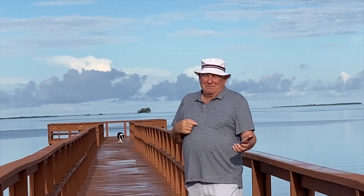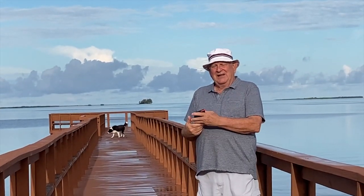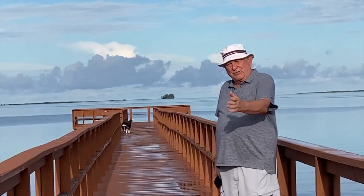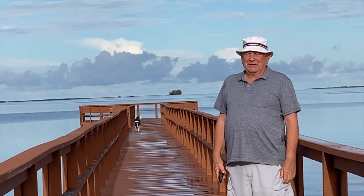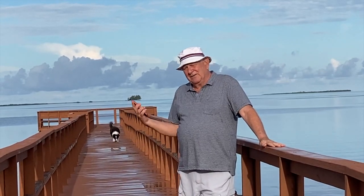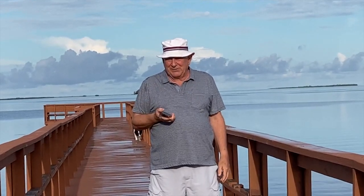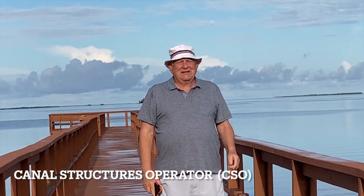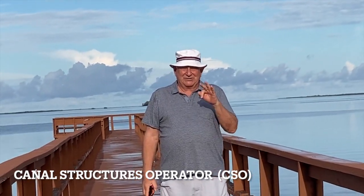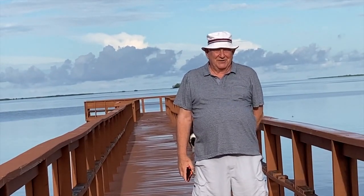Now, on our boat, we had bow thrusters, so we just had one person holding on at the stern, and whoever was driving at that time, usually me, used the bow thruster to keep the bow up against the lock wall. So once you secured your boat, you're going to see the lockmaster, who's also called, by the way, a Canal Structures Operator, CSO. That's their official term. And you're going to meet one of those a little later in the video.